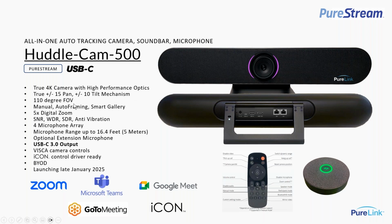So you got 110 degree field of view. This works very well in short throw situations. So huddle rooms, smaller conference rooms. So you're looking at about 5 or 6 meters that this camera will be effective.